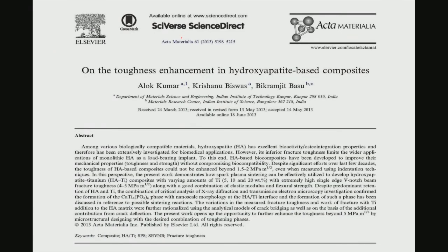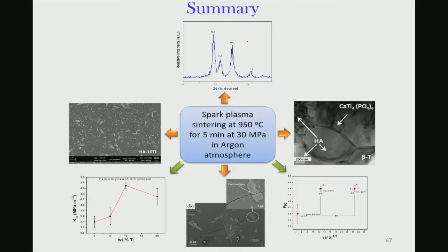Now this work was published in Acta Materialia in 2013. So if you are interested, you can look at this paper for more details.